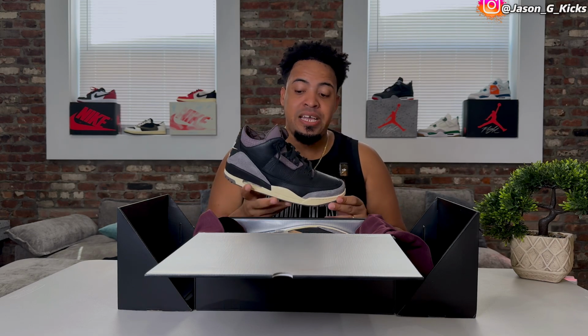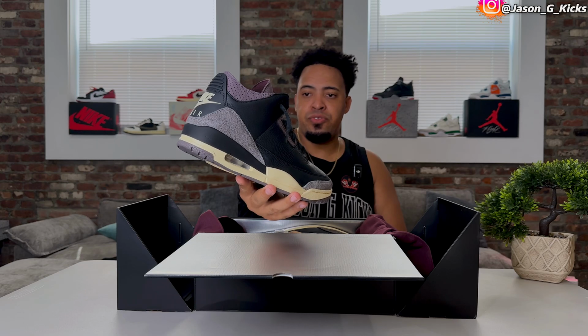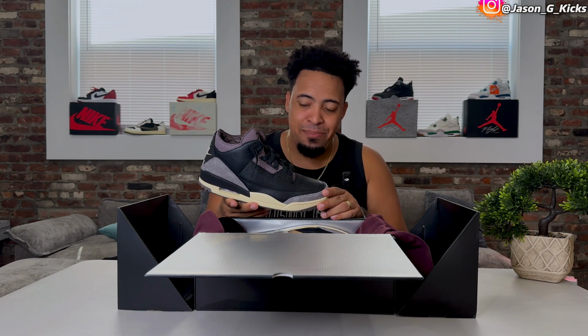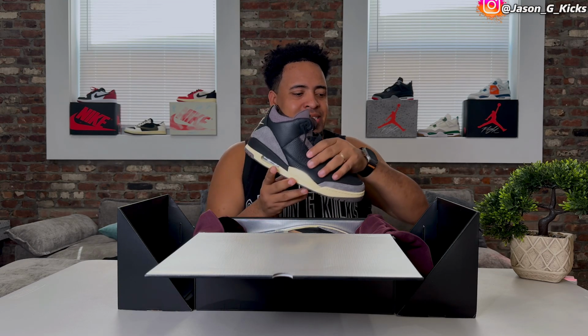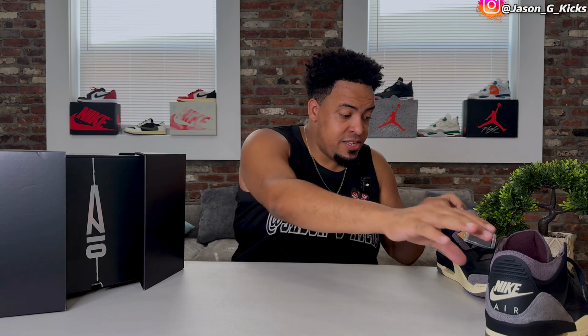can easily mess up this beautiful shoe, the A Ma Maniére Jordan 3's 2024, aka While You Were Sleeping. And that's a pretty good name for this shoe, I gotta say. But let me put this one on the side and take the other one out of the box, because oh man, there's a lot of things that I want to talk about here. I've been going crazy over these amazing shoes. So let me just put the box right here, and let's begin this video, guys.